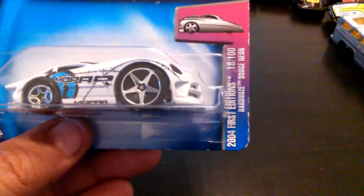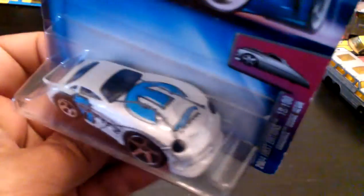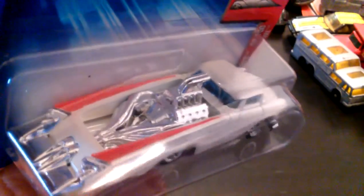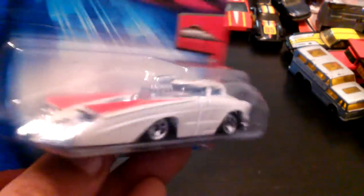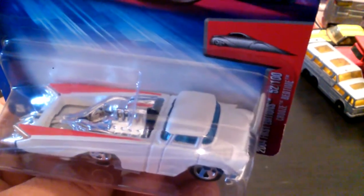Alright, I'm gonna go kind of fast. Hard Nose Dodge Neon, first edition 2004. Alright. This is a Cruise Bedtime 2004 first edition with the sweet motor in the back. You see the sweet motor and them fins. Look at them fins. That's pretty cool. It could be yours for the low, low price of free.